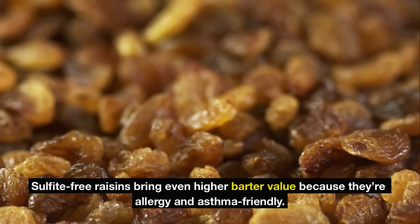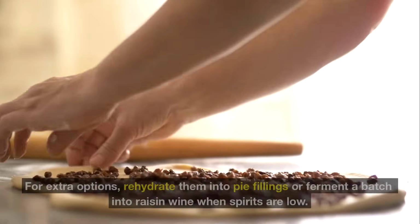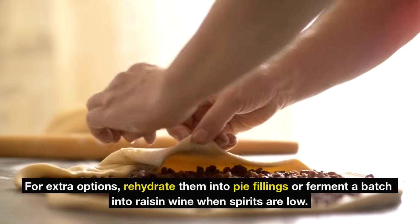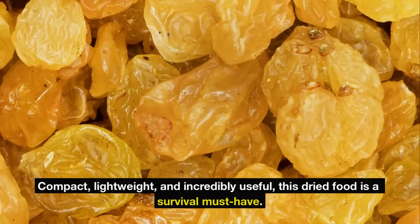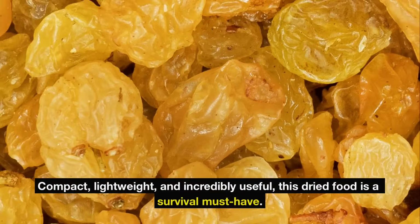Sulfite-free raisins bring even higher barter value because they're allergy and asthma friendly. For extra options, rehydrate them into pie fillings or ferment a batch into raisin wine when spirits are low. Compact, lightweight, and incredibly useful, this dried food is a survival must-have.